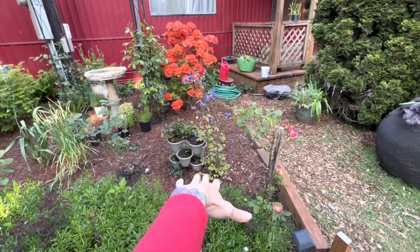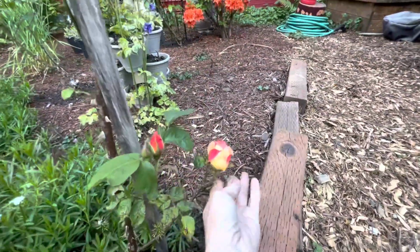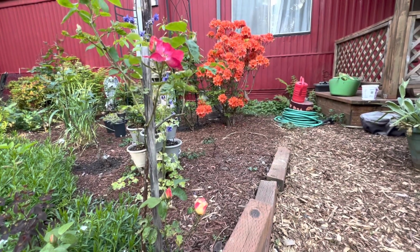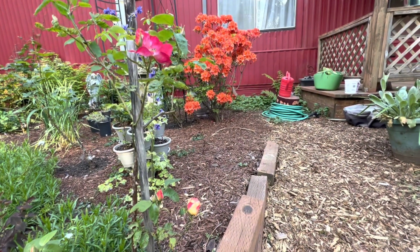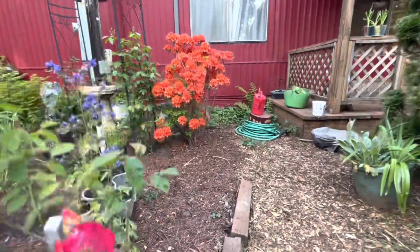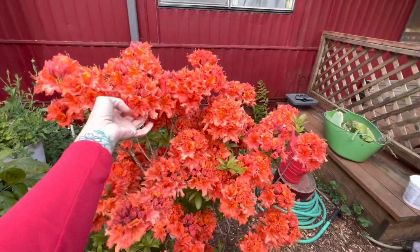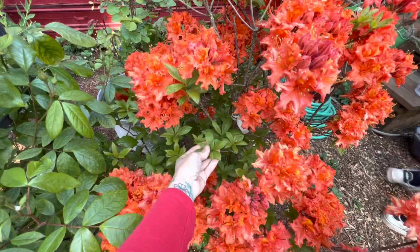We've got columbine blooming. We've got this rose blooming, which I planted because we bought this rhododendron, and they look so beautiful together. That rhododendron, Spencer and I do not recall it being like highlighter orange. But this year, it is. It is an insane orange. And this is one of the few rhododendrons that actually have a fragrance. This is a deciduous rhododendron, so the leaves go away in the winter.